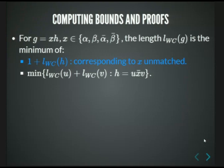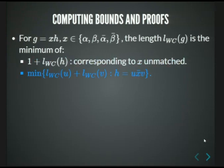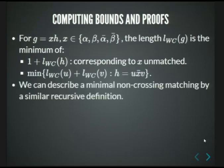X was lonely, right? And the key thing is that if X is matched, so H is U, X bar, V, X is matched to X bar. Non-crossing means no letter in U can be matched to a letter in V. Otherwise, you get a crossing. So you must have matches within U and matches within V. When one realizes this, it is just a matter of 5 minutes, as I said, to write down a program which will compute this. And the only technical idea is that you're computing the same word again and again, so memoize. Other than that, it's obvious what you have to do with the code.